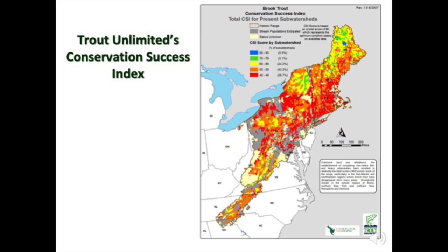And right around the same time, Trout Unlimited was developing their Conservation Success Index, which at the time was sub-watershed based, and you'll hear more about that from Sean. But that incorporated the brook trout occupancy data, other metrics that had to do with land use, climate vulnerability, land use vulnerability, and kicked out a number of maps.